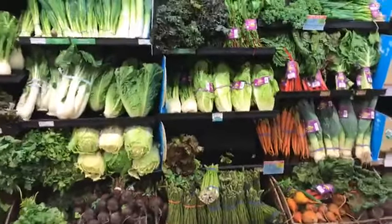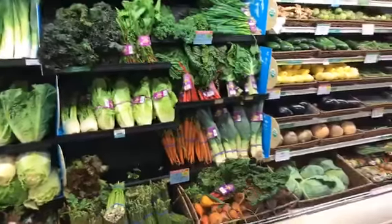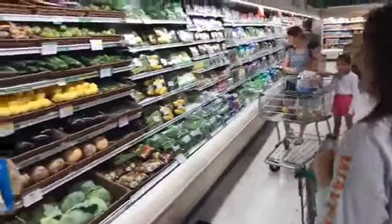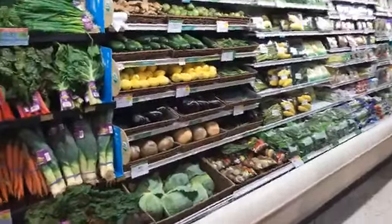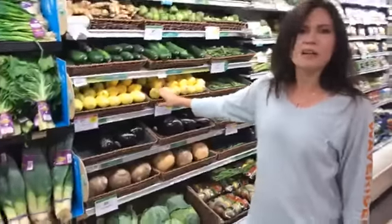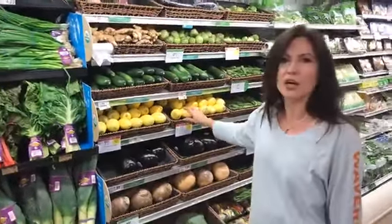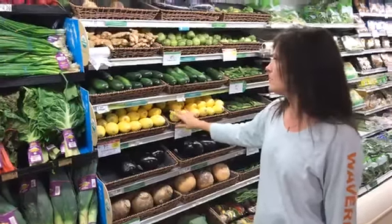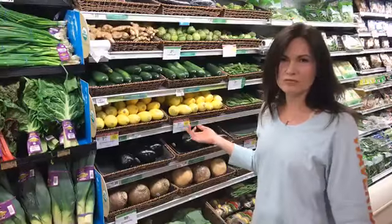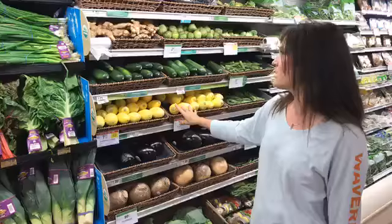I already have lettuce at home. I have a good lettuce cleaning trick I'll share with y'all later. What else do I want? Squash. I like yellow squash, but it is a higher carb vegetable, which isn't a huge deal. All vegetables are great, but I don't buy those all the time. It's not like a staple.